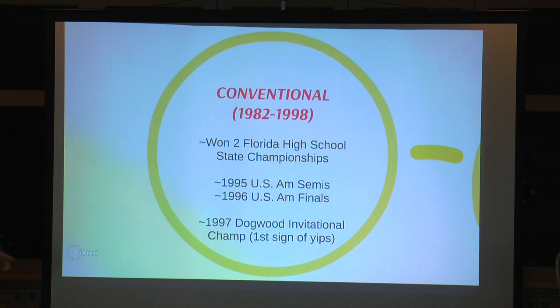1997 Dogwood Invitational, I won it, but I hit a few putts towards the last few holes. I had a couple of short 2-footers, and even though I made them, I was putting conventionally and I felt something. I'm like, uh-oh. I filed it away. I didn't want to think about it. I felt it. I made the putts and won the tournament, but it didn't feel good.